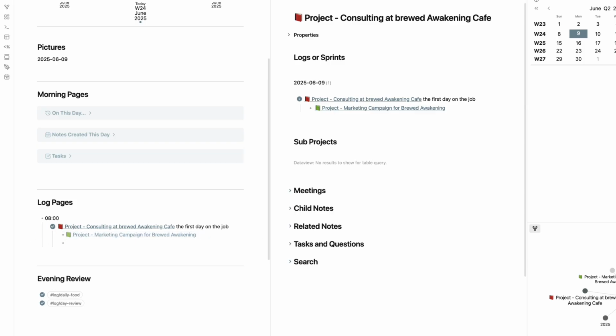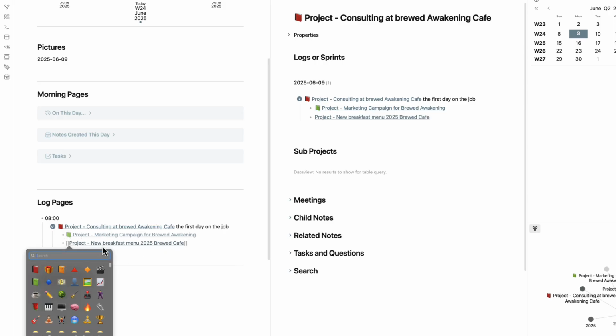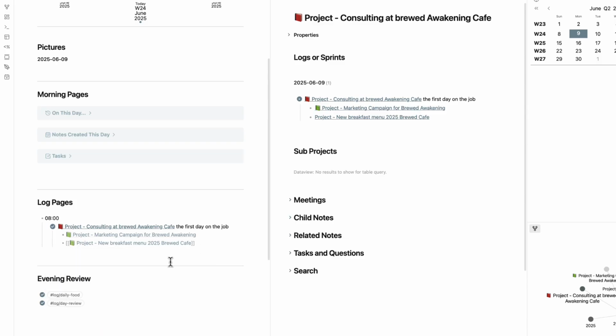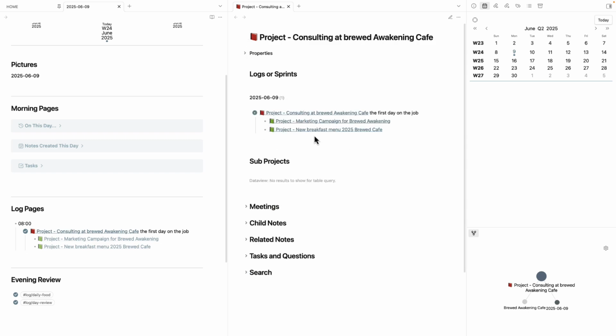And we have another project called Project New Breakfast Menu 2025 at Brood Awakening. So let us write it out: Project New Breakfast Menu 2025 Brood Cafe. And we'll give it the same icon. And now we have two sub-projects. You can see it's a little bit grayed out, and that's because we haven't actually created those pages yet. When you go to sub-projects, it's not showing up here yet because we need to create those pages and specify something in the properties, the metadata at the top, that it has an up that needs to be sent somewhere. So let's create those two projects.